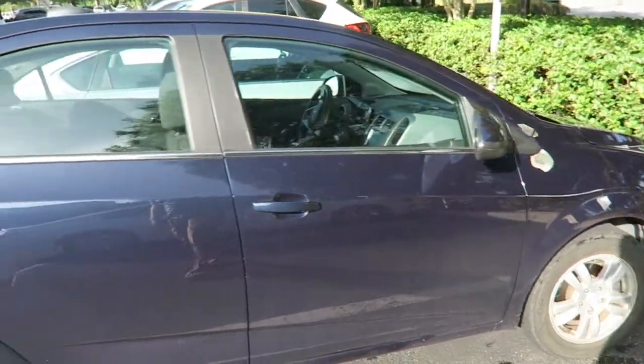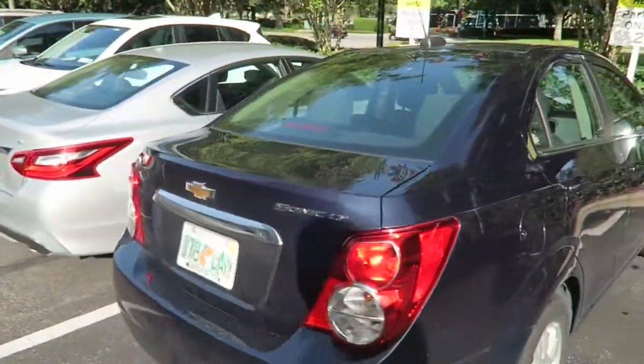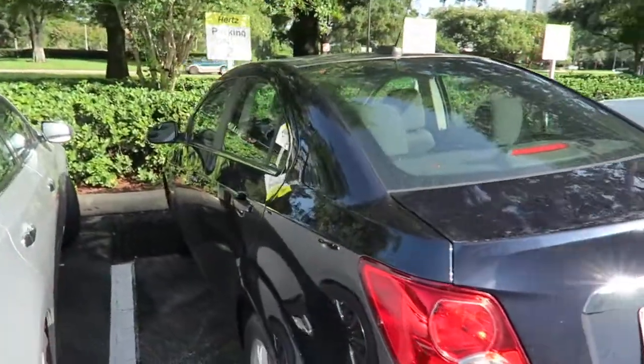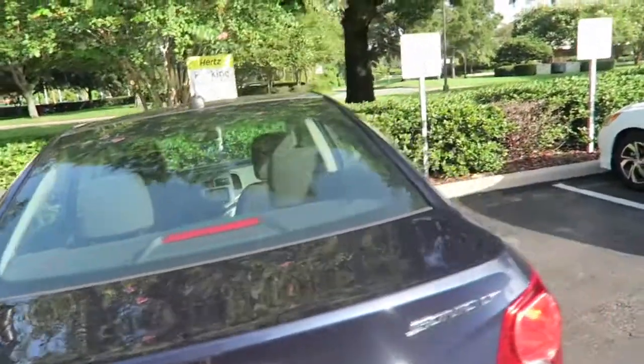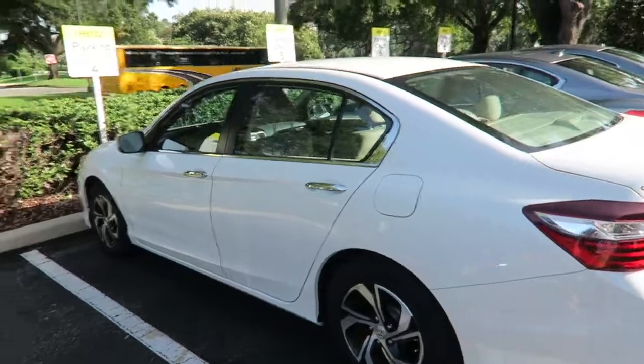There she is. Our rental for the past 8 days, or 7 days. 8 days? Today's the 8th day. But there's our rental going back to Hertz, and here's our loaner car, because our car that we bought is in the shop. Then we're gonna go over to the experimental prototype community of tomorrow. We're gonna do a little thing for the Fat 5207 channel for next week's video.